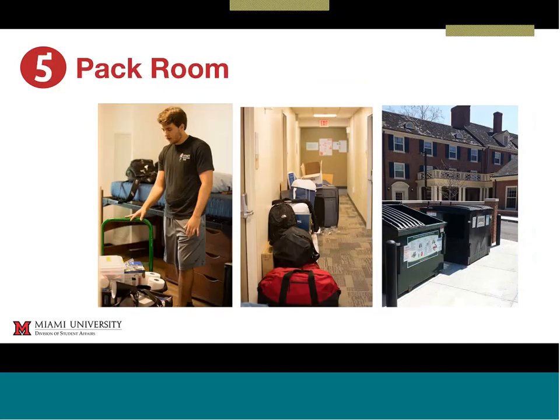Number five, they've got to pack their room. Everything should be removed from their room. Their drawers and closets should be empty. Trash should be taken out to the dumpsters outside, as the trash rooms will not be used during closing. Carpets that are being thrown away should be taken outside to the designated area for carpets. Leaving items in their room will result in an extra cleaning charge. So they can avoid that just by making sure everything is out.